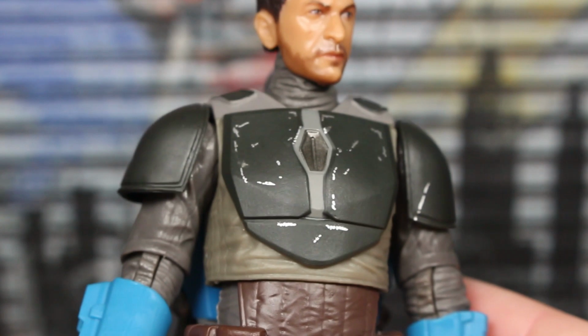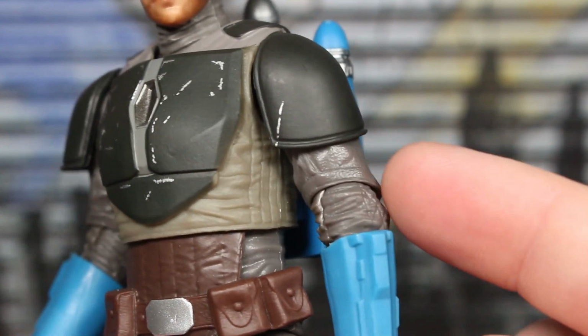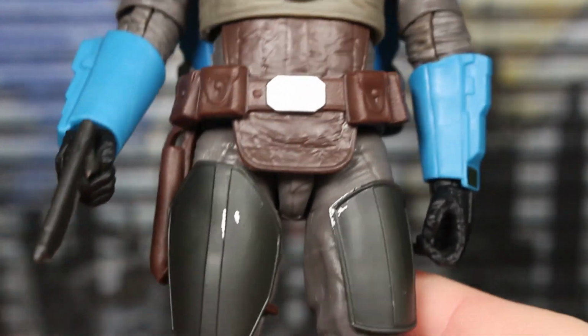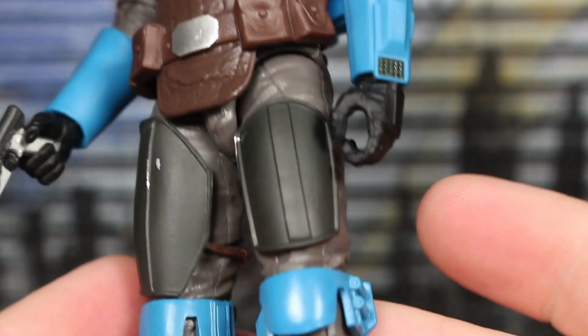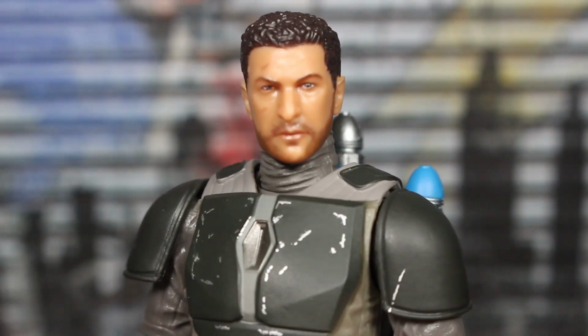I think it could have been done a little bit better in some areas, just mostly paint. There's no paint here and no paint in some areas. This stuff looks good, but other parts, you could just tell, yeah, that's just very plastic-like, but it's still a really nice figure.